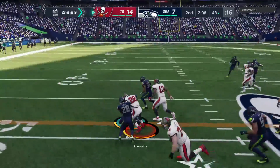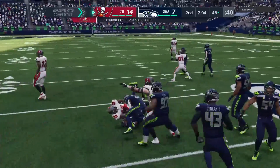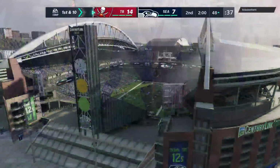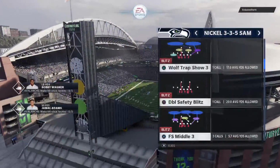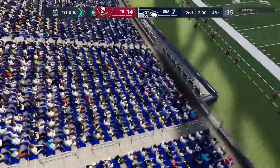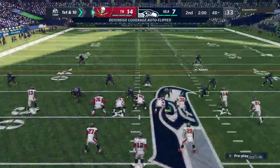This time it's Fournette. And he'll be brought down at the 48-yard line. Fournette, the ball carrier. We've hit the 2-minute mark of the second quarter. 14-7. Gain of 9 yards. And a Buccaneer first down.